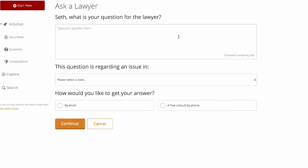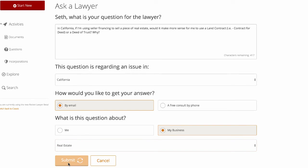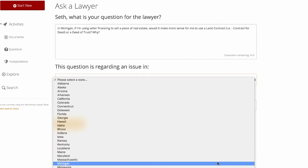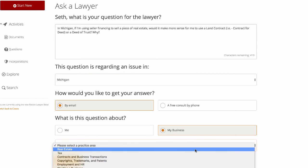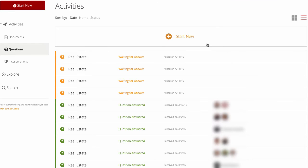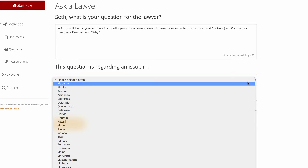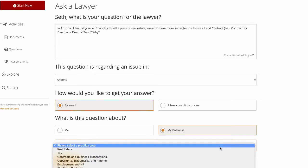And now let's ask it again in California. By email, my business, real estate. And then let's do this in Michigan. And then let's do this also in Arizona. And then by email, and then my business, and then real estate.